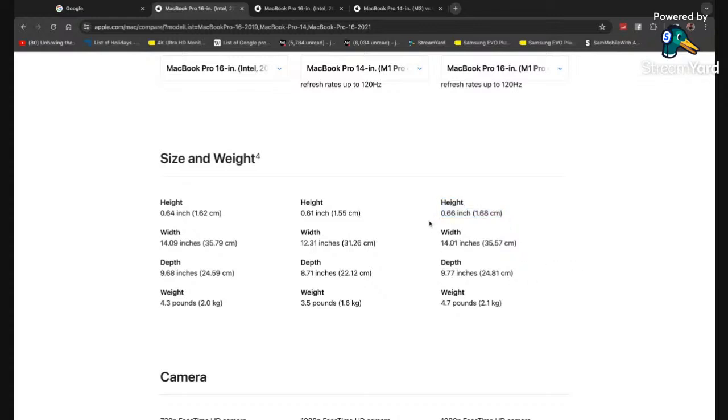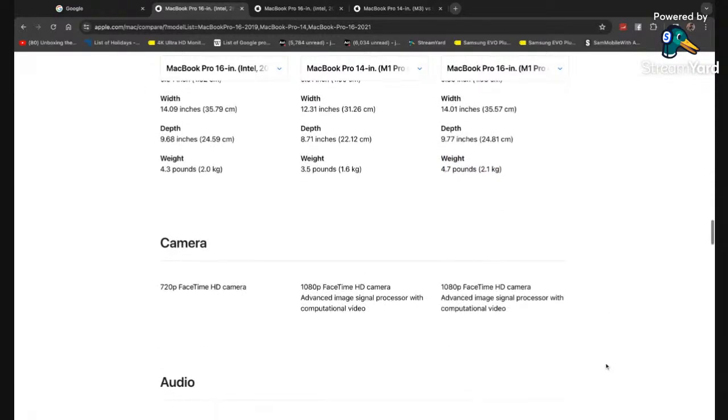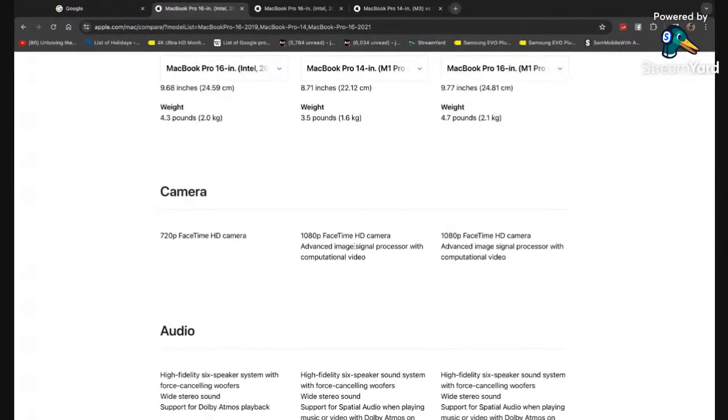Height 0.66 inch, 1.68 centimeters. Width 14.01 inches, 35.57 centimeters. Depth 9.77 inches, 24.81 centimeters. Weight 4.7 pounds, 2.1 kilograms.